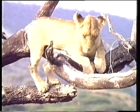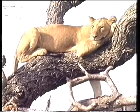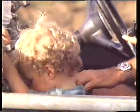Three lions in a tree. That's not much to get excited about. At least, not if, like Saba and Dudu, you've lived all your days in Lake Manyara Park.